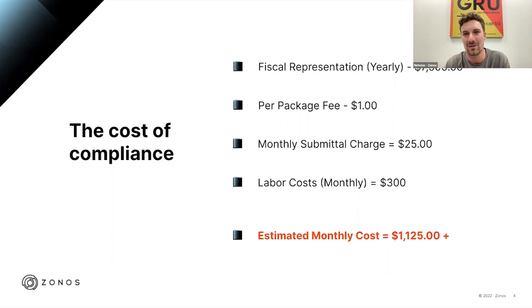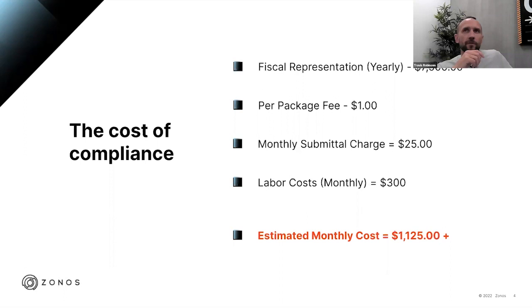And by having the service, it takes all of that off your plate and just lets you do what you do best. Yeah, for sure, Nick. And I think you maybe can go through some of what Zonos is going to do to help reduce those risks and improve that experience for the merchant.